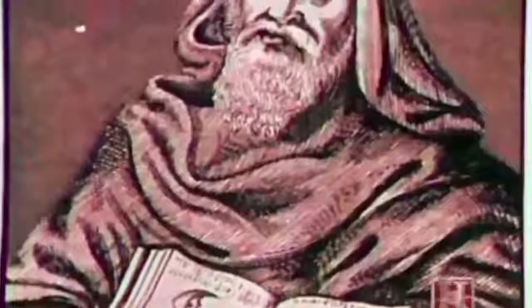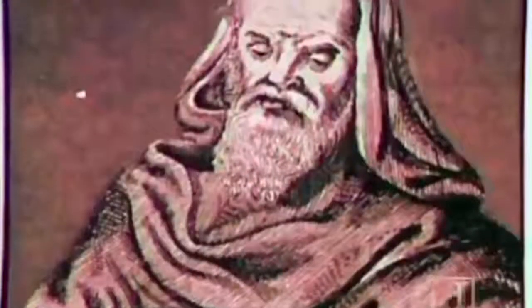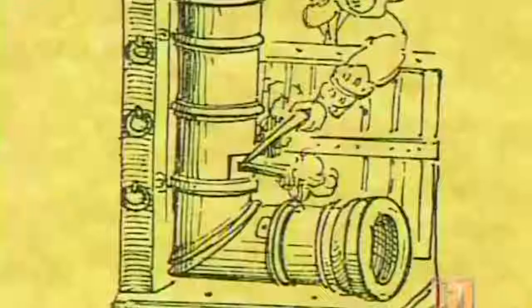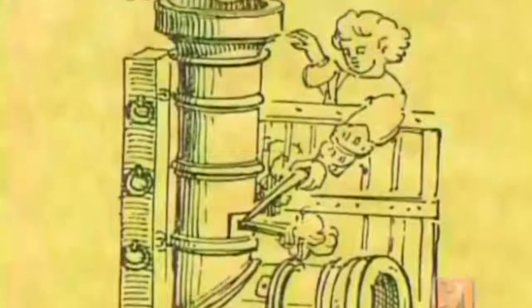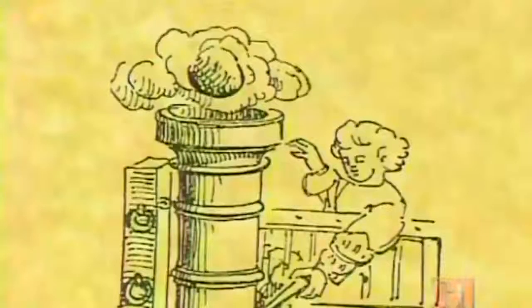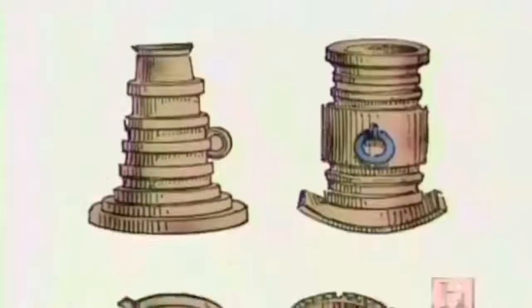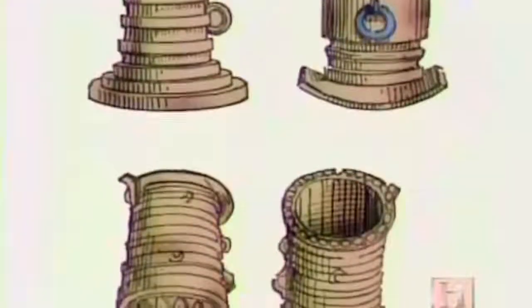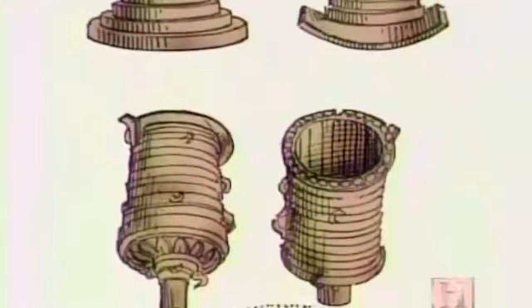Roger Bacon, who was considered to be one of the great scientists of the Middle Ages, says, if you could take this gunpowder, which is a combination of carbon, of saltpeter, and of sulfur, and you could enclose one end of a tube, that gunpowder would be able to push out a projectile. That was the basic principle behind the cannon, the first explosive siege machine developed in the 13th century.